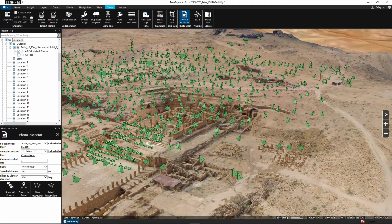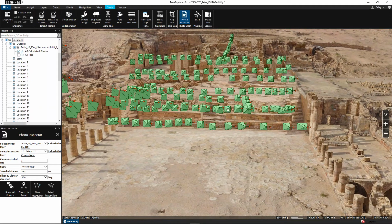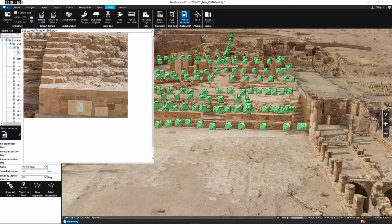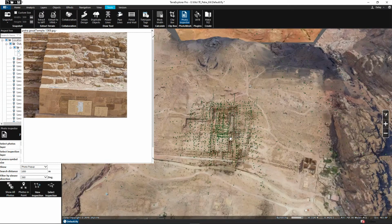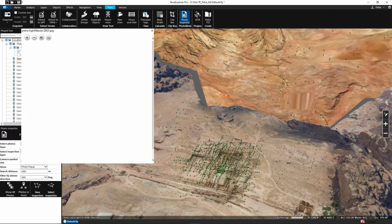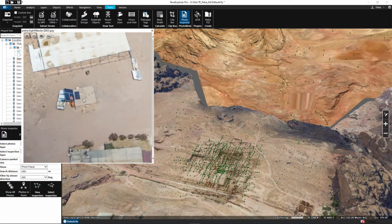There we go. So now you can see the combination of images that are pointing 90 degrees horizontal. And we can see what one of these images looks like. All the way to images that were captured from a nadir perspective, facing down. Would be one of these images. So you can see the variability in resolution and data.